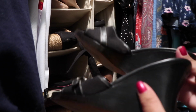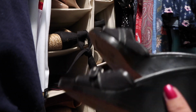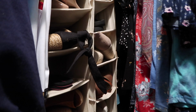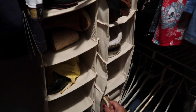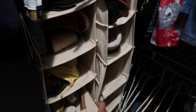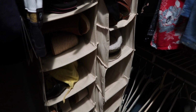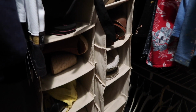I just don't feel like they're very comfortable for myself, so I'm going to go ahead and part with these ones. Anything else in here? Oh, those. Let's see, what are these? Oh no, we like these ones. We're going to keep those. And that's it for the shoes. Told you I don't really have that much, but hey, at least I got rid of a couple.